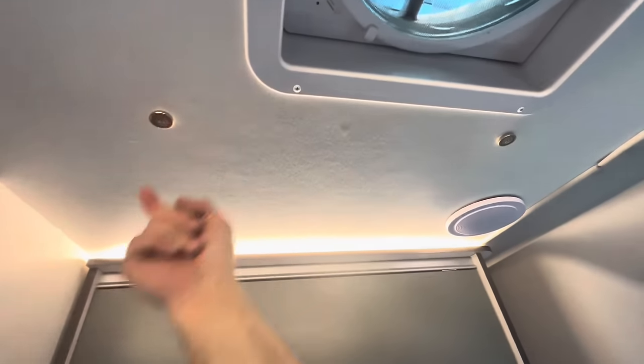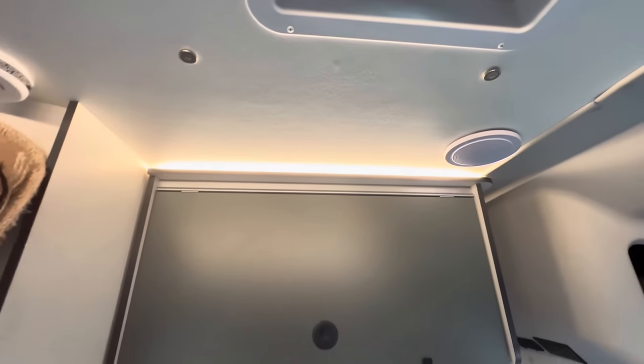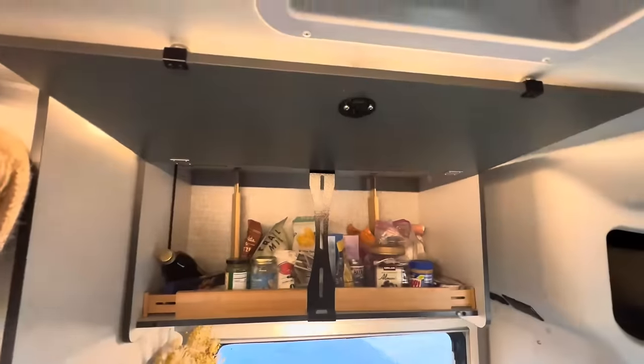We've already had how many rip out of the ceiling? Two of these rip out of the ceiling. And once they come out, they don't go back in. So let's talk about this nice, generous size cover, and squeaky hinges.